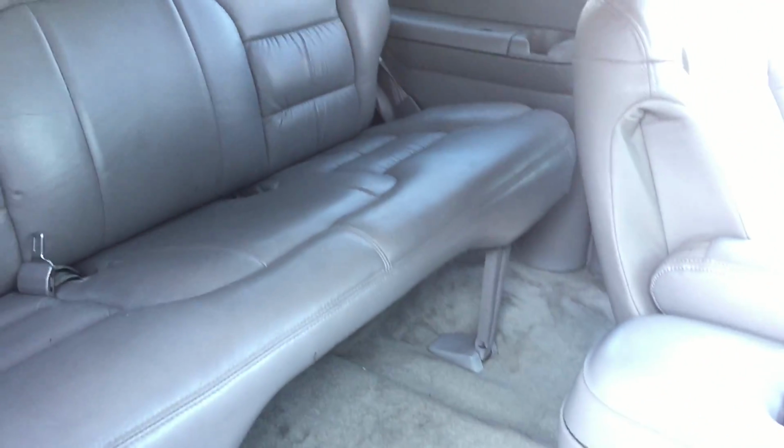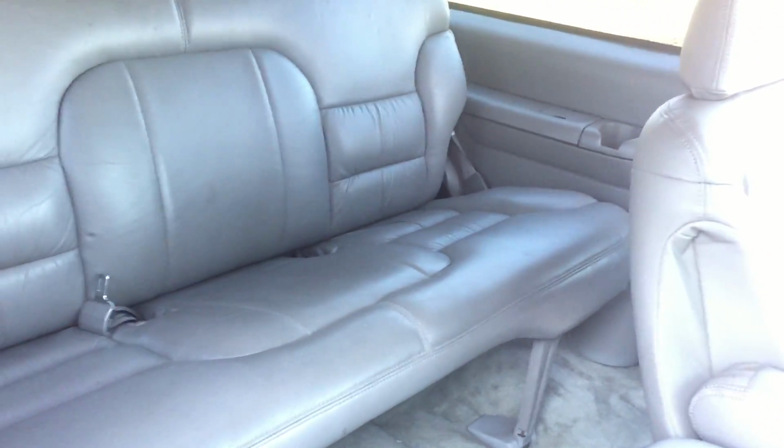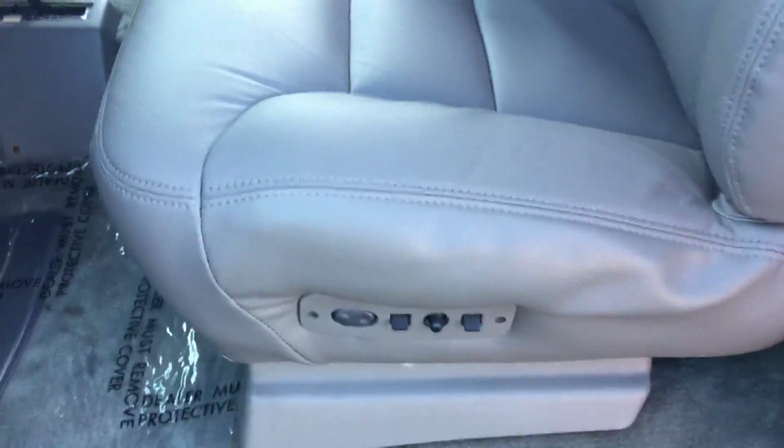All new carpet. Now the back seats were in good condition, so we didn't redo those. We can absolutely do them if requested, but we weren't doing a full-blown restoration on this truck, so we figured the added cost wasn't worth it to the average buyer. But if you guys want it, we will be more than happy to do it. But those back seats are in great condition. There's no cracking or anything like that.